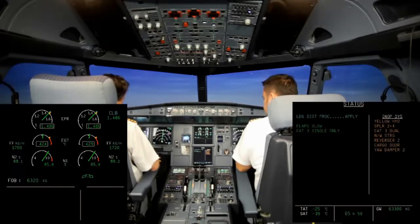Status? Stop status. Do we have any normal checklist here? No. No. Any computer reset? Or temporary revision? About hydraulic, we don't have. No temporary revision. Continue status. Status. Landing distance procedures apply. Check.